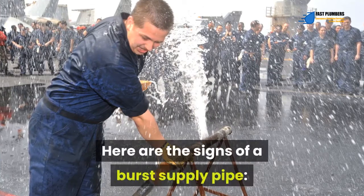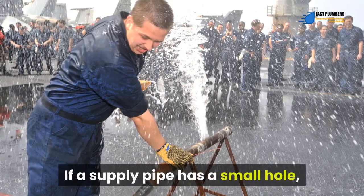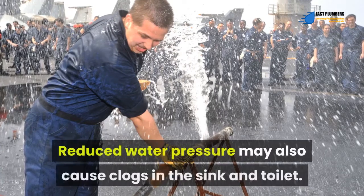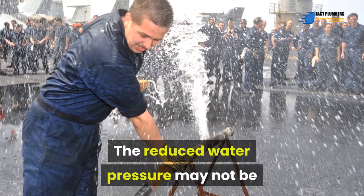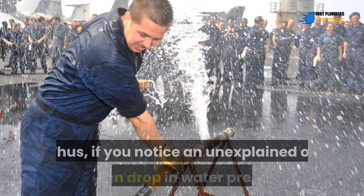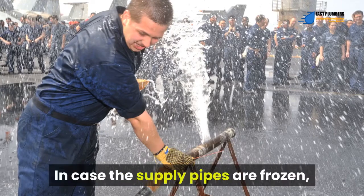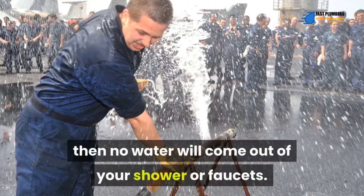Here are the signs of a burst supply pipe. Changes in water pressure. If a supply pipe has a small hole, then you'll get less water pressure from the faucets and the shower. Reduced water pressure may also cause clogs in the sink and toilet. The reduced water pressure may not be powerful enough to push waste down the drain. Thus, if you notice an unexplained or sudden drop in water pressure, then it's likely that the supply pipe is leaking. In case the supply pipes are frozen, then no water will come out of your shower or faucets.